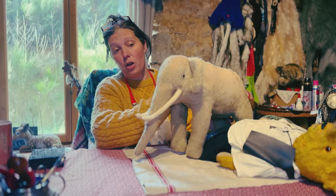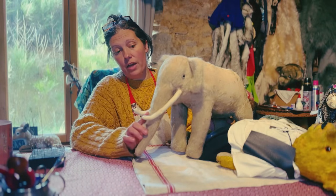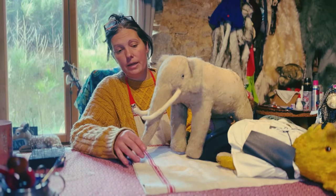He had no tusks. He had no ears. He had a big hole in the end of his trunk, which we've managed to fill at the moment, but that still needs quite a lot of work to try and blend it in, because at the moment it's quite in your face, but it will blend in quite nicely.